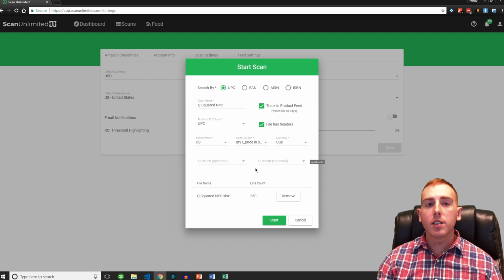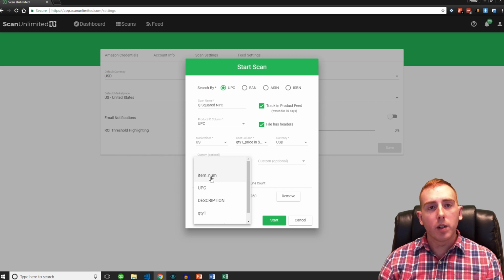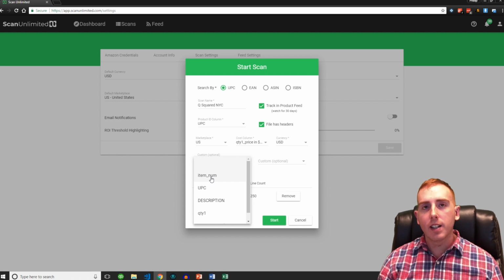And then here in the custom options, that's where you can select custom data that you think is important. I like to use the item number. Remember what I was talking about, being able to easily create orders with these companies. They're not so great at, you tell them I want this UPC, they'll have to look it up. But if you tell them an item number, they'll be like, oh yeah, I know what you're talking about. And so you can make a purchase order.